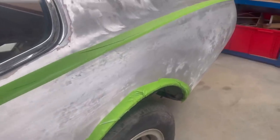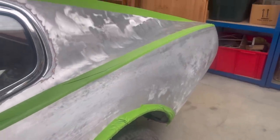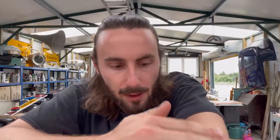So as you can see on this area, I've taped it all up and that is going to be the last area I do. So I'm going to do all the more flat panels, open areas, which are just very simple to do. And then I'll do the rest, all the edges by hand. I'm not going to use any power tools on it. It's not worth the risk. It's not worth the hassle if it goes wrong. I don't want to start having to add material. I want to keep it as it was. So let's pull the car outside and do some sanding.